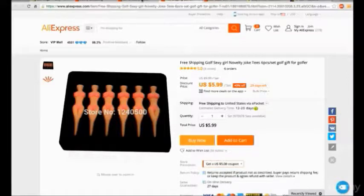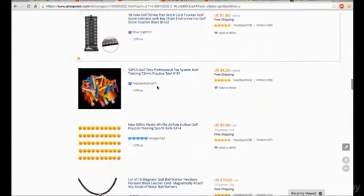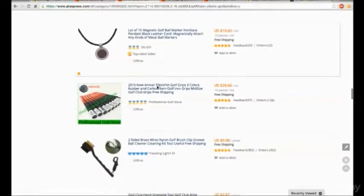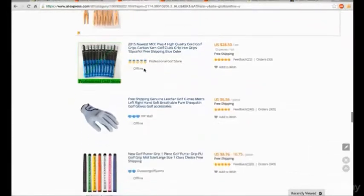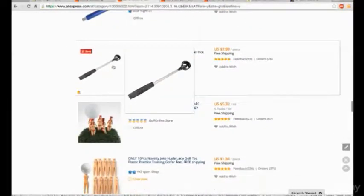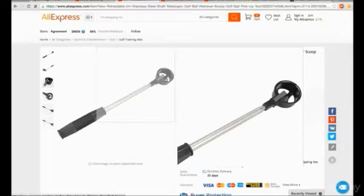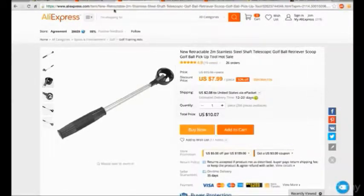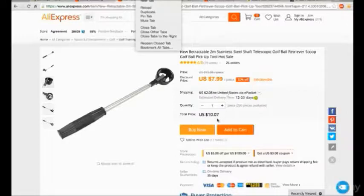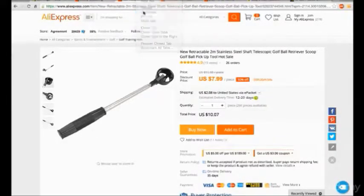Let's see if there's anything else. And I just want to go through a lot. You want to do your due diligence and make sure, keep looking and keep going just a little bit more. See what happens. $7.99 for this. Okay, that's, you know, this might be a good upsell item. $7.99 plus $2.08 to the United States, so $10. You could probably sell this for $19.95, and this might be a good upsell. I will keep that in mind.